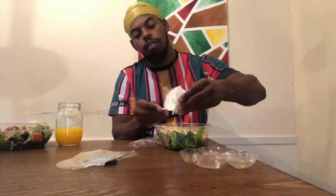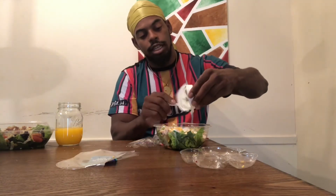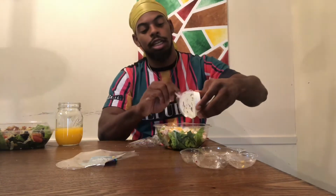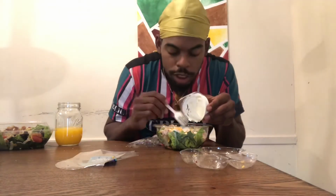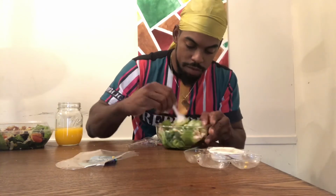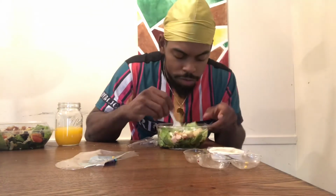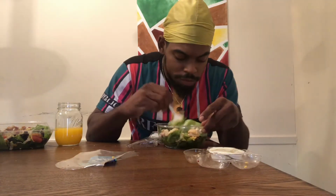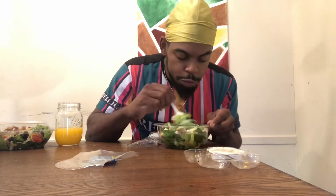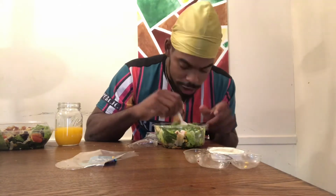Now, the only thing I would add from Kroger with these salads is to give a brother a little bit more dressing, please. Like, how am I supposed to eat this? By the time I mix my whole salad together, it could be dry. I like it wet. But I know we're here for the taste test. So let's mix this all together. You smell that aroma? I smell the chicken, I smell the bacon. I even can taste the cheese. Add a little bread to it, croutons.